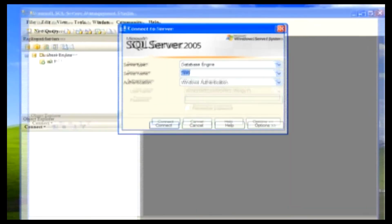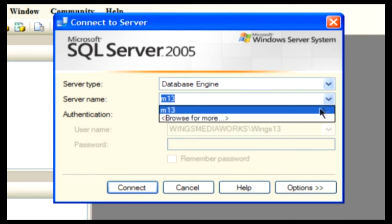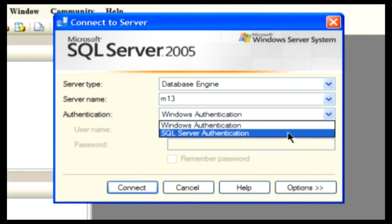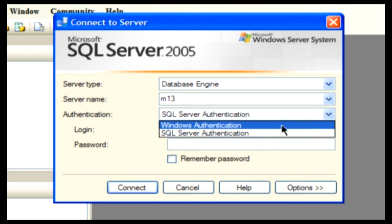You will get the Connect to Server screen. This screen allows you to connect to Microsoft SQL Server 2005. In that screen, select the SQL Server name by clicking the drop-down list. Here we are going to connect with Windows Authentication, so click Windows Authentication. If we want to connect with SQL Server Authentication, we must create a login name and password. So click OK to connect to the server.